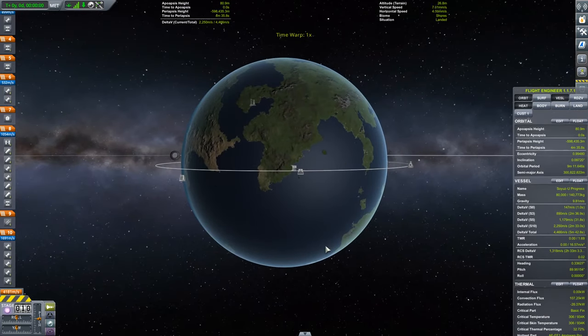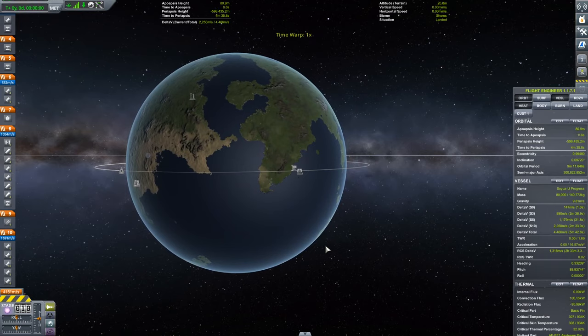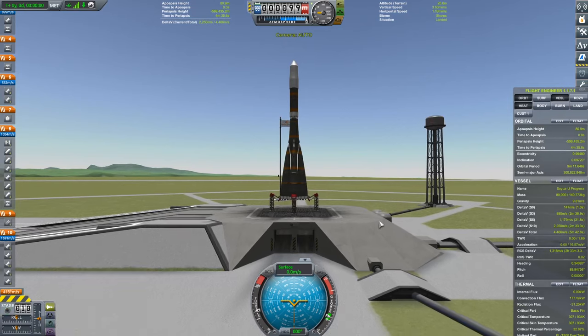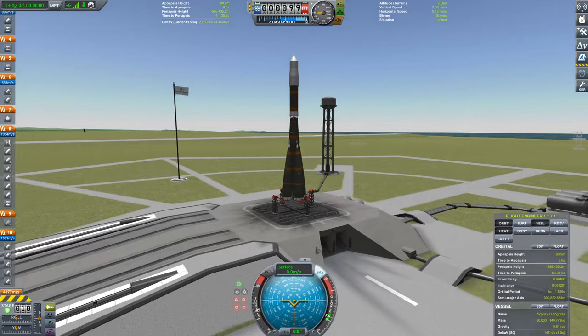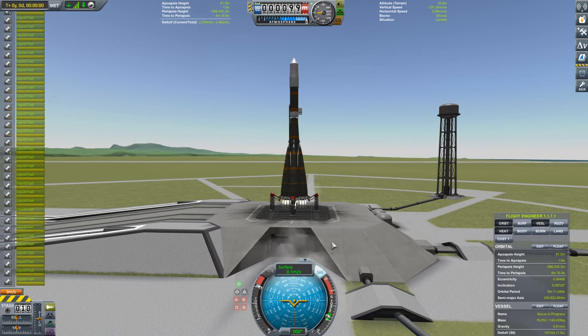Okay, no problem, my bad, do it once again. And yeah, looking good, this will work. So yeah, here we have this vehicle and SAS enabled. SAS is nothing but stability assist system. And okay, let's have the countdown first. We must have the feeling of the countdown, right? 10, 9, 8, 7, 6, 5, 4, 3, 2, 1, 0.